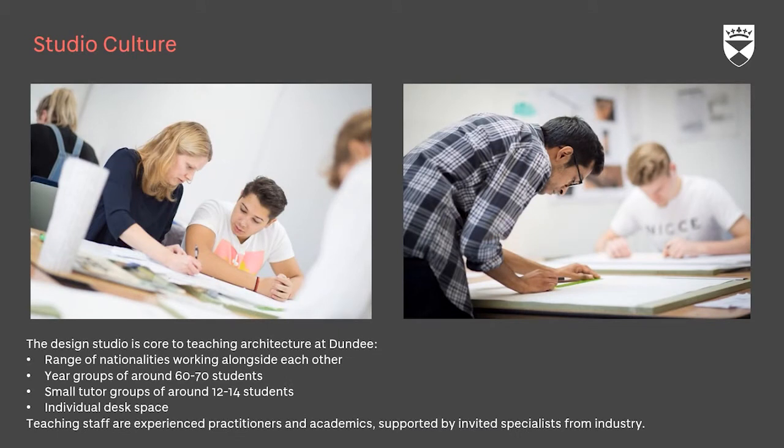We're really lucky in Dundee to have a purpose-built architecture school, so we have very extensive studio space, and this means that we can design the curriculum in response to that. The design studio is really core to our teaching, and we have quite a diverse student group. Through the projects and working alongside each other, we can understand different cultures and concerns. Our year groups are around 60 to 70 students, and we split that up into smaller tutor groups of around 12 to 14 students so that you get to know your tutor really well.